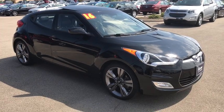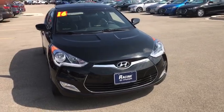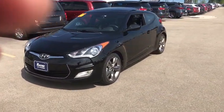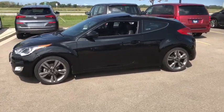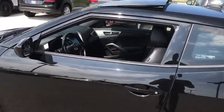You are going to love the 2016 Hyundai Veloster. The Veloster's innovative body style and unique design make it unlike any other small car out there. Pair that with fuel efficiency that pushes the 40 mpg barrier, and you've got one sweet ride. This vehicle has less than 30,000 miles.